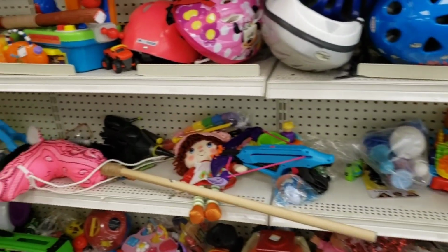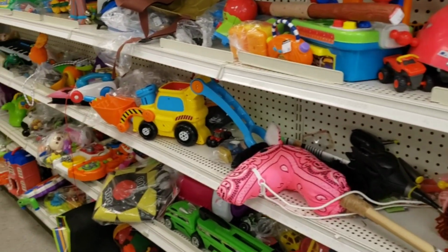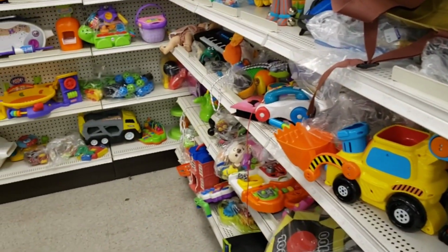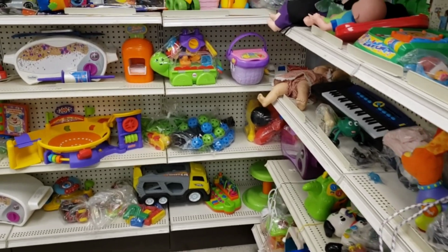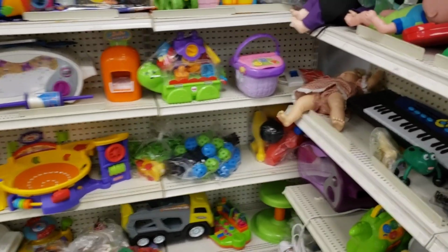Now, again, I always do look at the toys because you just simply never know whether you like vintage toys or somebody stuck something there that shouldn't have gone there.